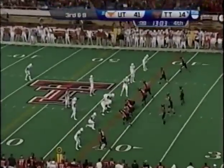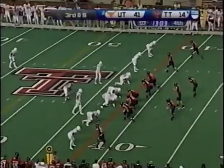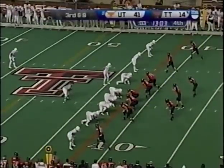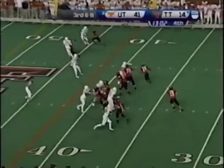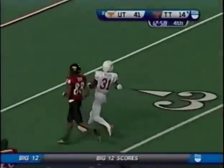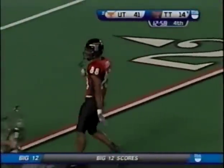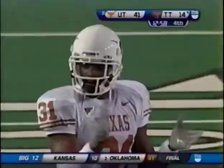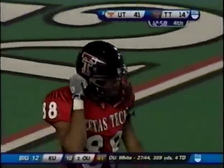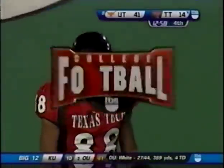Henderson and Mack down in the backfield, helping to protect Sonny Cumbie. Texas with eight on the line of scrimmage. They bring five. Cumbie throwing. The receiver was being held up right at the 35-yard line. No flag. Hicks started to make a move. I'm not so sure about that, Charles.